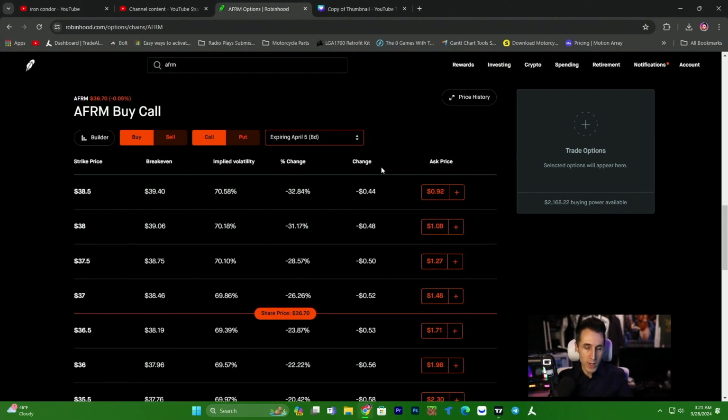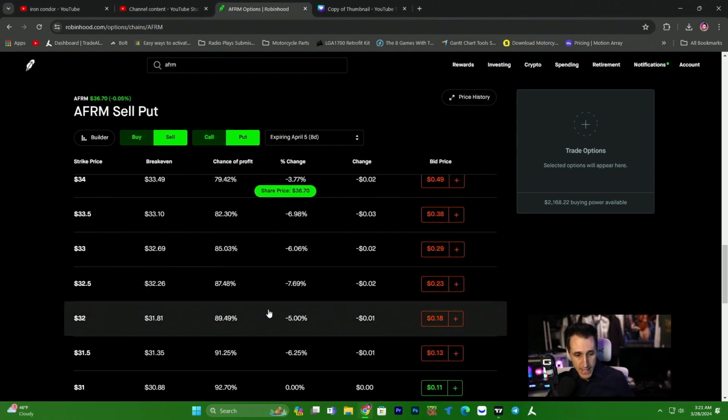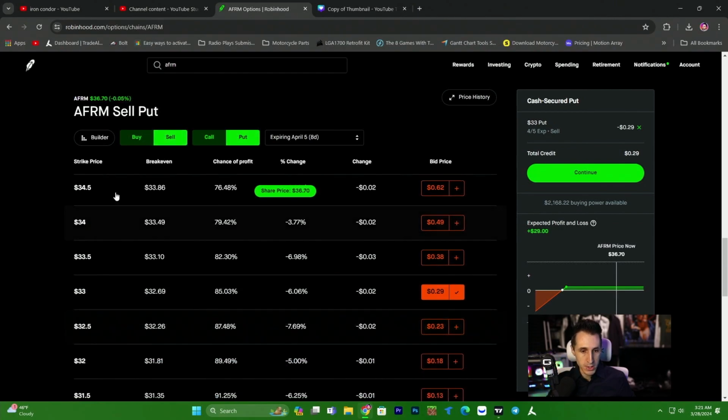If you'd like to go more than a week out, I'd recommend doing bi-weekly or monthly on the weekly chart. But if you're using the daily chart, like I said, do the weekly expiration. So I'm going to go to sell put first. Remember, the Bollinger Band said $33 is where we want to be at. So we're going to go to $33 on the put. We're going to click sell put. We're going to click the little check mark here. Then we're going to go to buy.